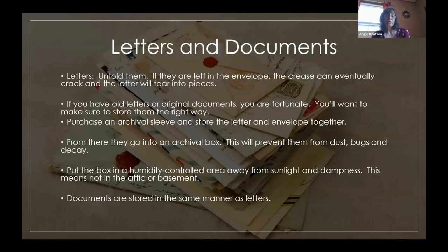Definitely purchase archival supplies and store the letter and the envelope together so that you can see the postmark, where it came from, and any other important information that's on that envelope. And from there, they go into your archival box. Again, this prevents them from dust, bugs, and decay. Brittleness is the number one decay of letters, not even mold. That's still a possibility, but it's more so they get brittle.